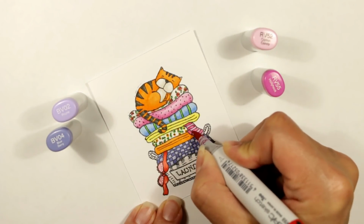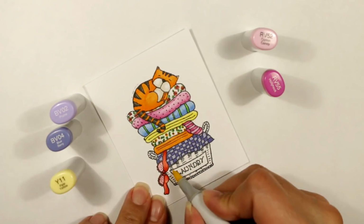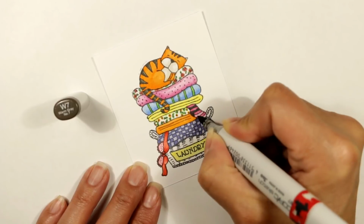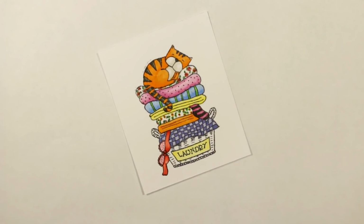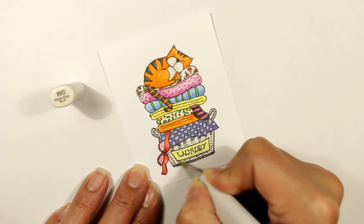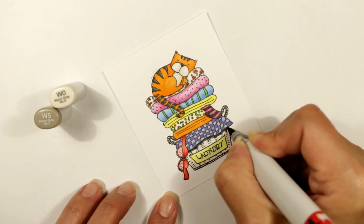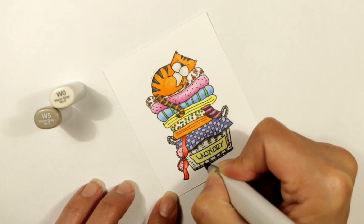And then I thought it kind of looked a little blah. It was kind of blending in with my eye too much with that purple check fabric below it. So I'm going back in and coloring the lighter stripes with a W7. Now, remember, that was one of the warm grays that I used for the cat. So again, I'm repeating a color here. Even though it might look a crazy mess with all of these different colors, there is kind of a reasoning to this madness.